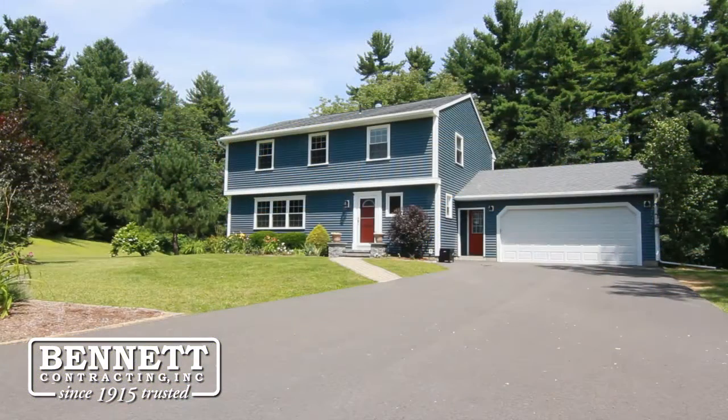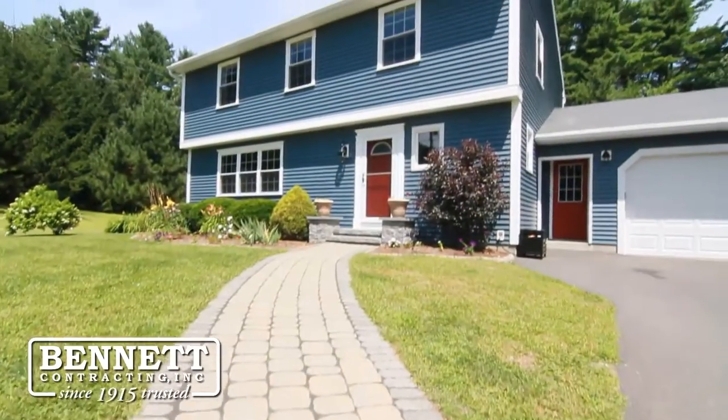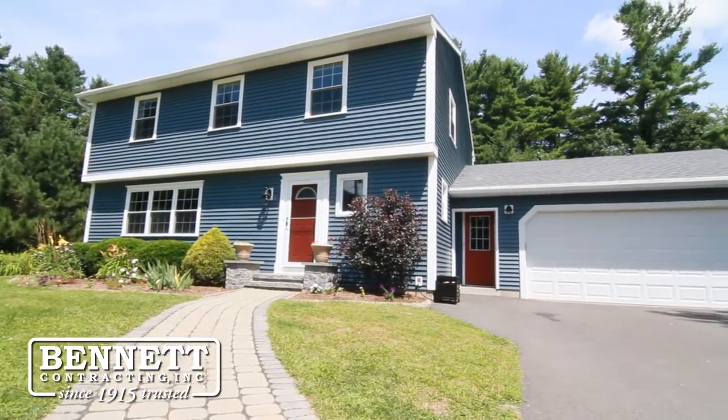My name's Kevin Gutman. I'm a project manager at Bennett Contracting, and we are at the home of Justin and Natalie. As you can see, we've done a full siding and windows renovation on the house. Justin and Natalie contacted me towards the tail end of their contractor search. They had driven by one of our projects and they had seen how organized and how professional our crews were.